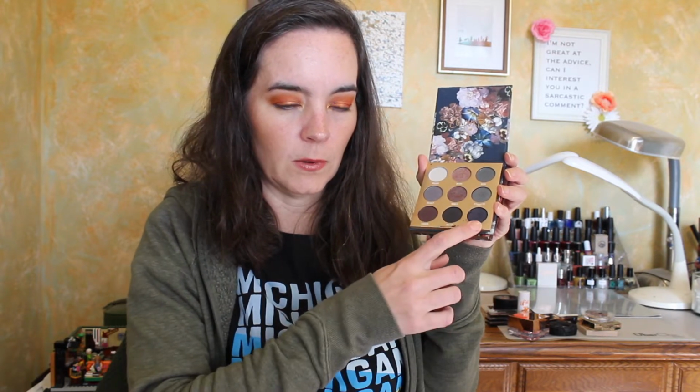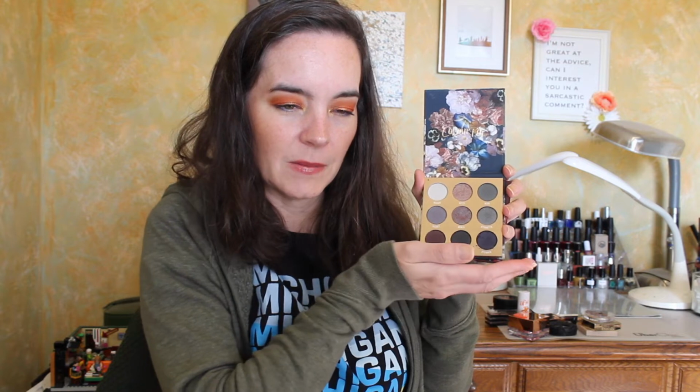Okay, some oldies but goodies. The ColourPop Ornate palette. Perfect fall vibes, you know. I was wearing this quite a lot because it's very easy. And then the Baroque palette, which is, this shadow right here is broken, so it's going to fall out if I tip this up more.